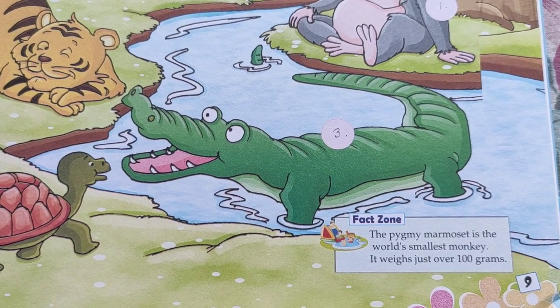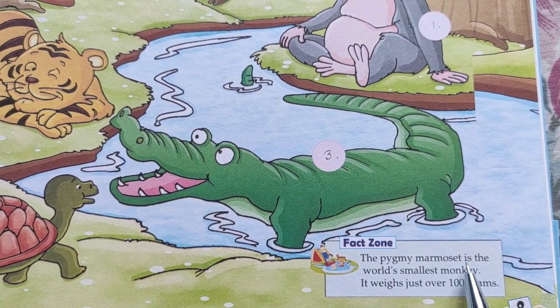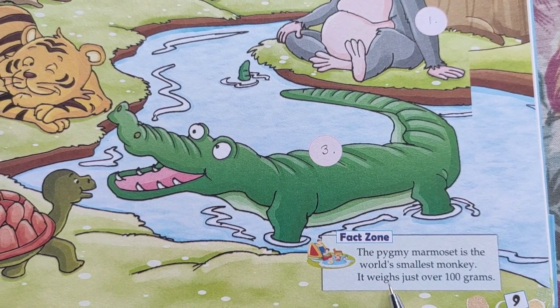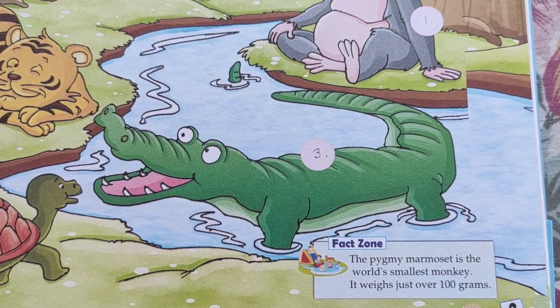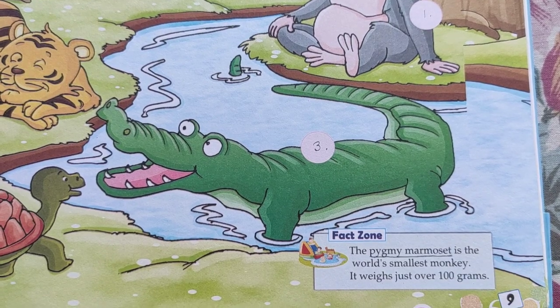Now you look at your fact zone. The pygmy marmoset is the world's smallest monkey. It weighs just over 100 grams. So, the world's smallest monkey is the pygmy marmoset.